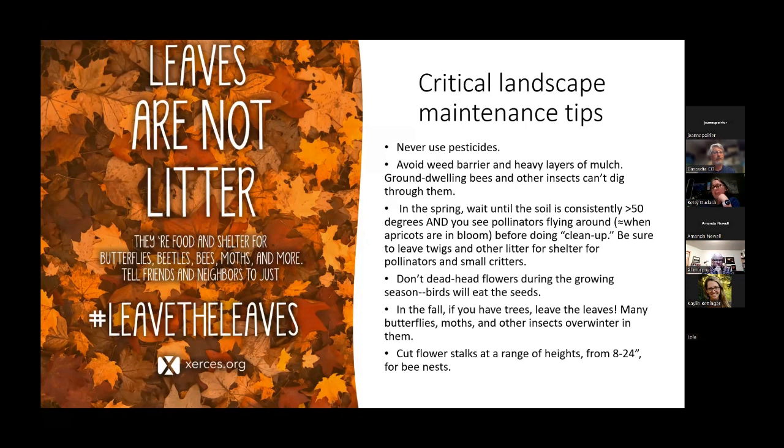So if you're transitioning from a traditional landscape to a native landscape, you may have picked up a lot of bad habits. And this is a no judgment zone, but there are things that you shouldn't do. Number one is never use pesticides. And when I say pesticides, I mean herbicides, insecticides, any fungicides, any of those. Avoid weed barrier and heavy layers of mulch. Insects that live in the ground or nest in the ground, reproduce in the ground, overwinter in the ground, can't actually get into the soil if there's weed barrier and a lot of mulch.